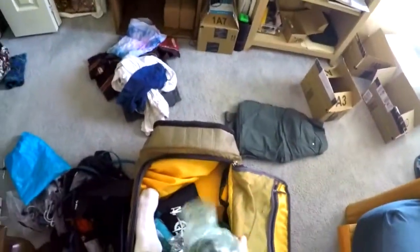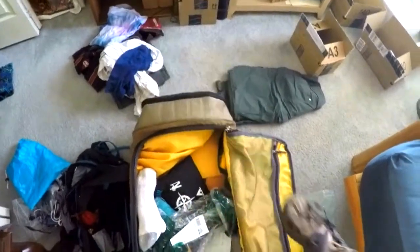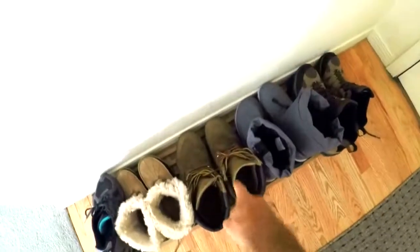I brought these shoes. These were sandals, I don't know if they're called sandals. They're called something else, but I use this a lot. That's actually the only footwear I used, in addition to the boots, which I brought with me, but I could have used the ones that were at the farm. I'm talking about these boots right here, farming boots.